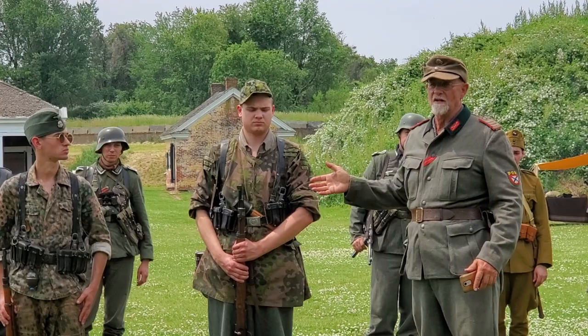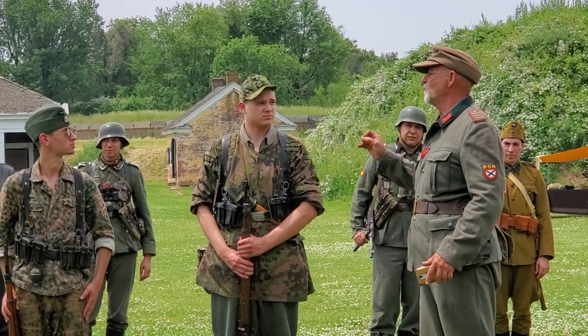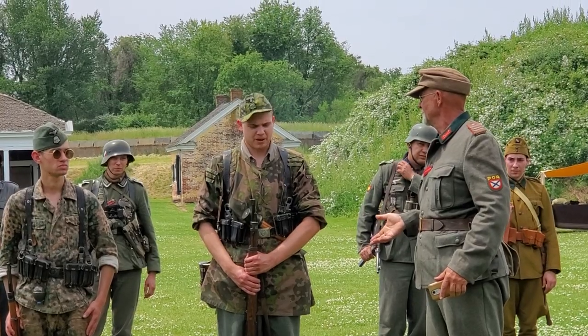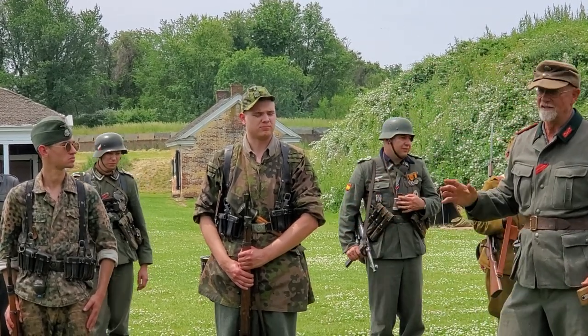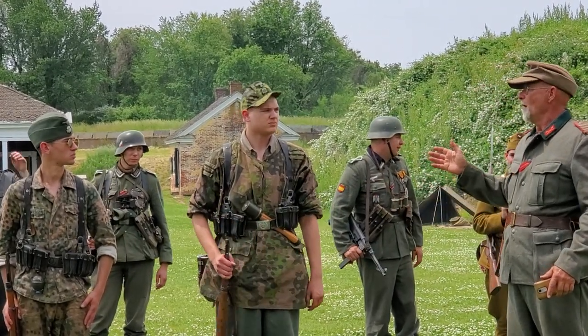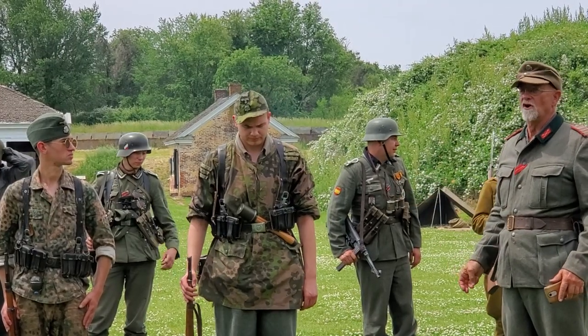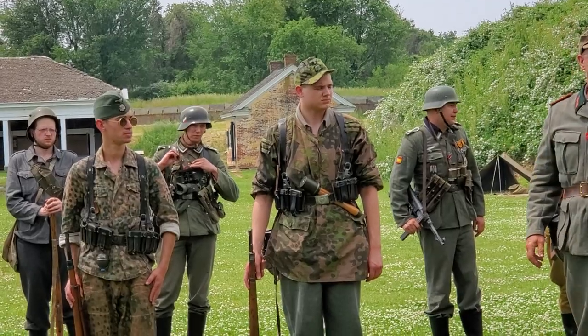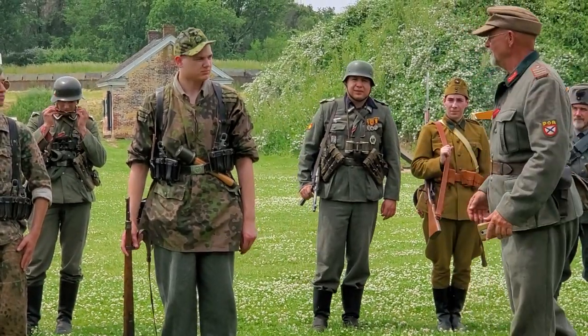This is a Swedish volunteer. The Swedish volunteers were the smallest number of all the Scandinavian countries, so like 600? About 200. About 200 in the SS. That's a really small number. But the SS was probably the largest foreign legion in the world ever. About one third of the SS were foreign.